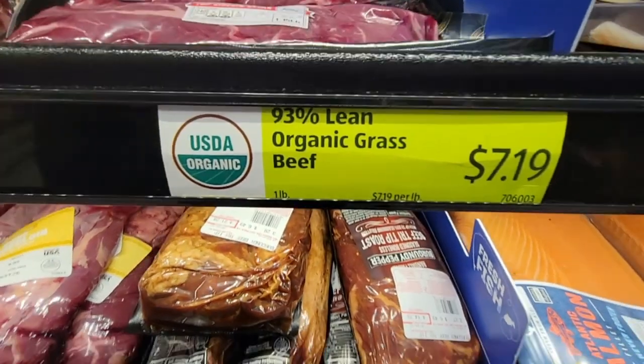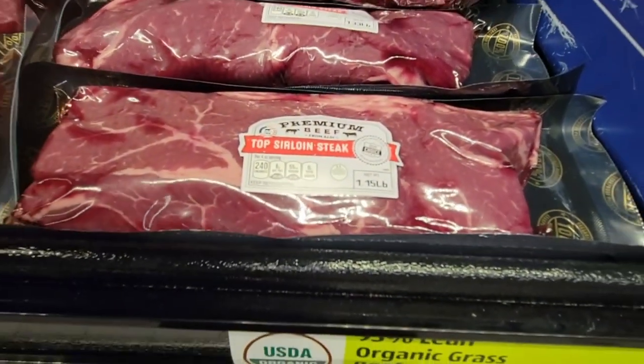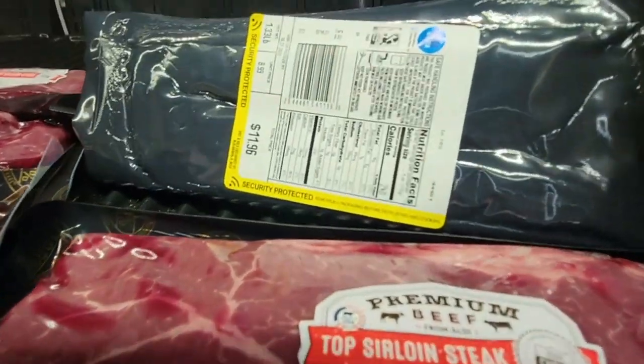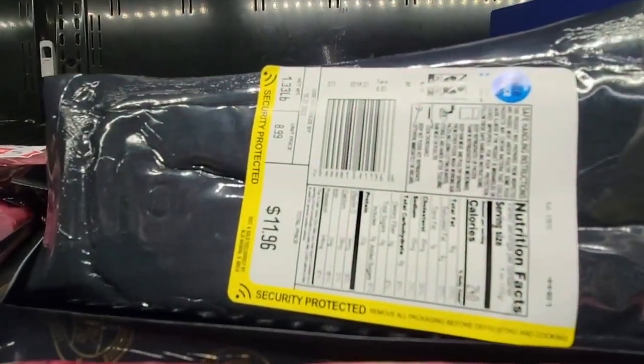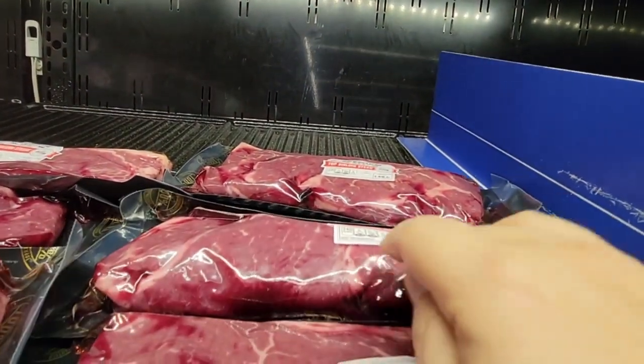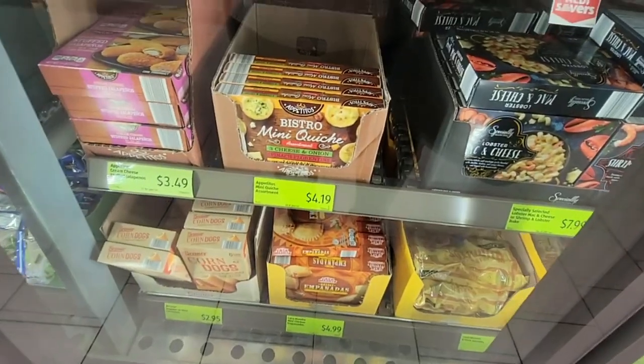Organic grass beef, $7.19. Now this is the top sirloin steak. This is actually a really good size. $11.96. And that is a really good price of beef. And I've gotten some of my beef from ALDI, no complaints.